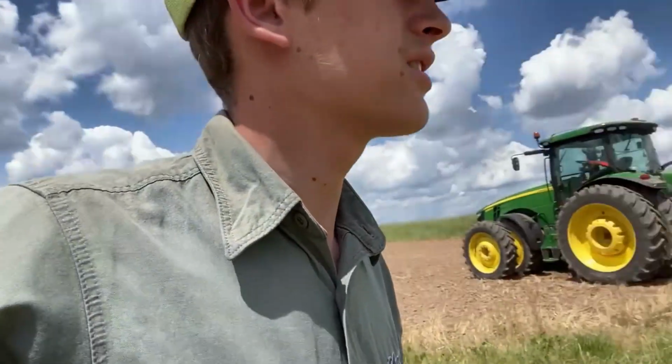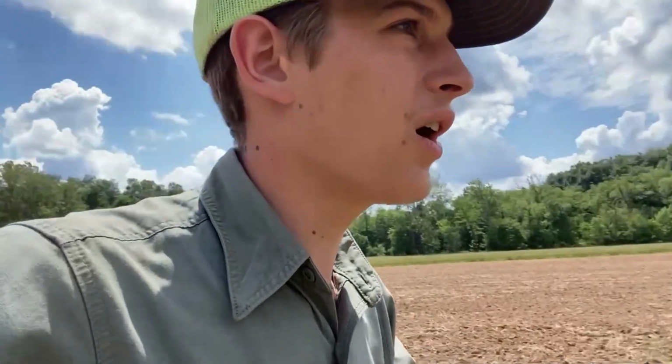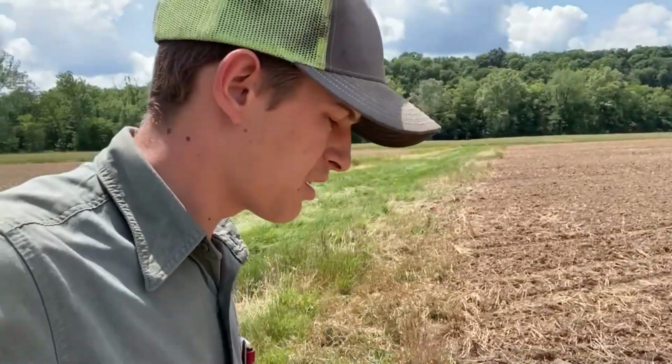And I don't know if you can see up on that hill right there. You can't tell that that's cover crop, but this McFarland did a really good job of working the cover crop in here. And so we're gonna plant right into it. We've actually done about 20 acres here. I just ran back to the farm to get a couple bags of seed to finish up.